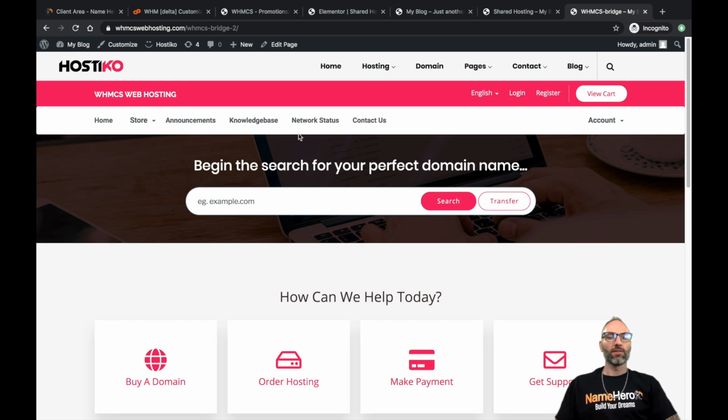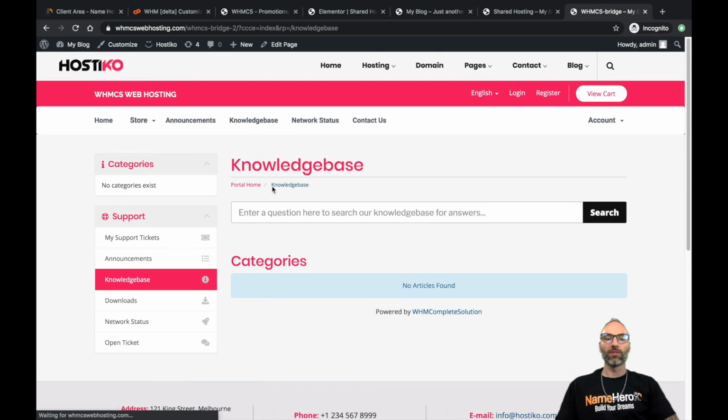Now you'll notice there's a knowledge base section of it here. And by default, this is going to be empty anyways, okay? So you're not going to have any articles in here. Some people ask, can we copy NameHero's knowledge base? And the answer is no, you have to write your own articles. But if you want to have your own knowledge base, you do have the option to do that.